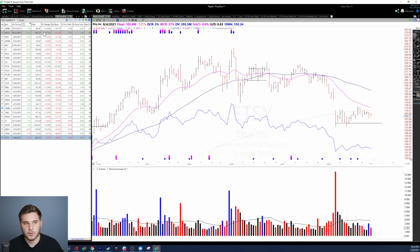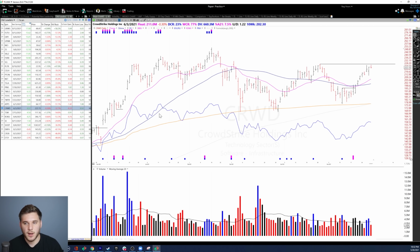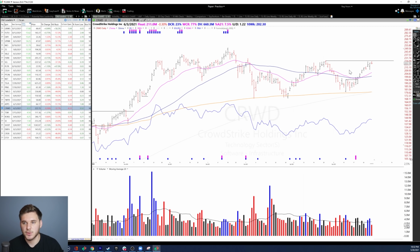So overall, some of these are looking better, CrowdStrike, Futu, for instance. But overall, a lot of these still need significant time and want to go sideways for a few months before I would consider taking an entry.